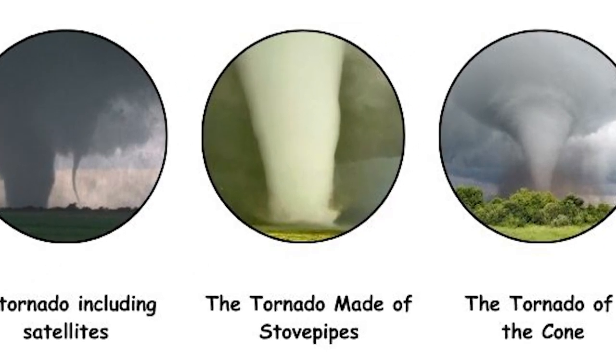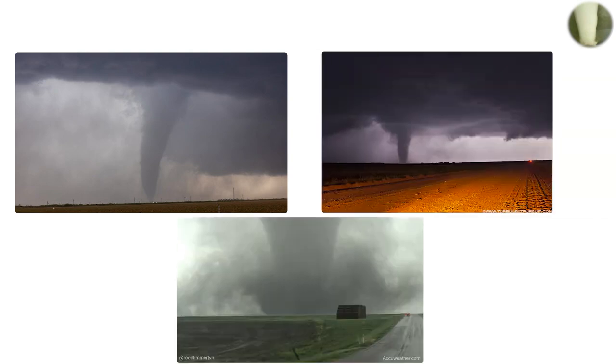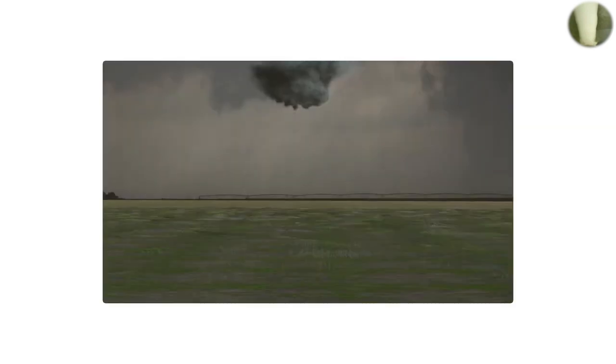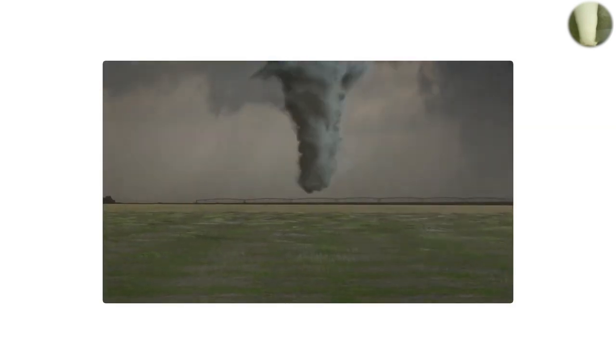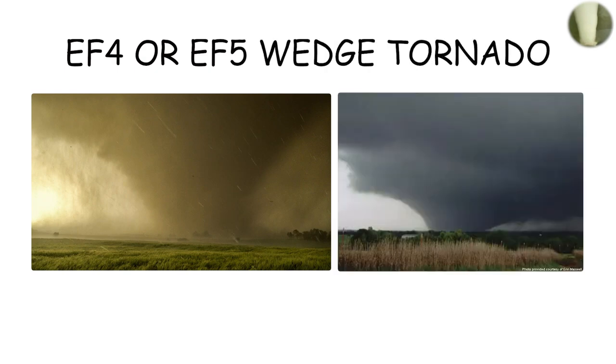The tornado made of stovepipes. The stovepipe tornado is one of the most recognizable shapes, and it appears precisely as its name implies it should. Stovepipe tornadoes are tall, straight, and cylindrical in shape, and they have a breadth that is practically identical from the roof to the bottom. You should not be deceived by its neat and symmetrical appearance because it has the potential to be just as destructive as an EF4 or EF5 wedge tornado.